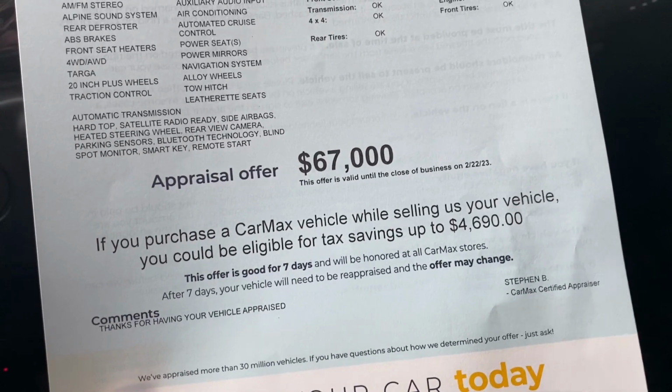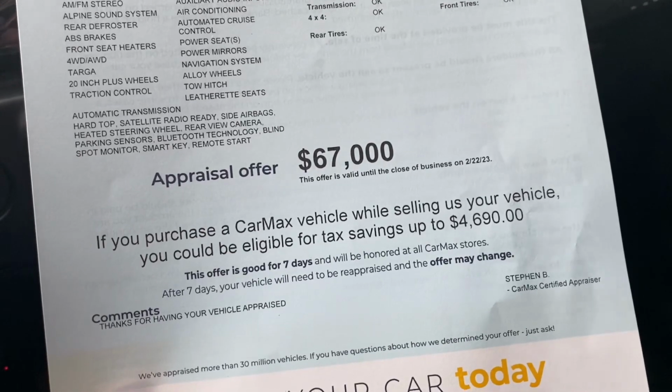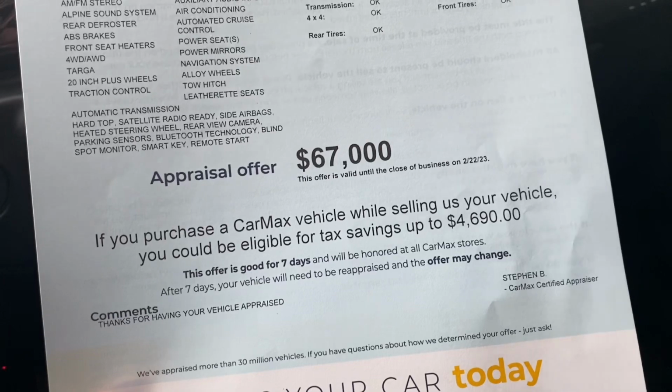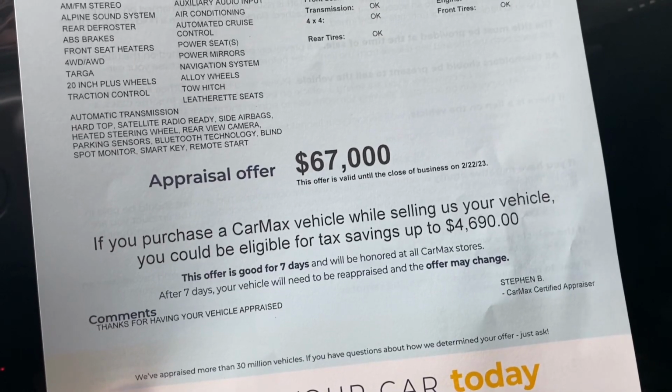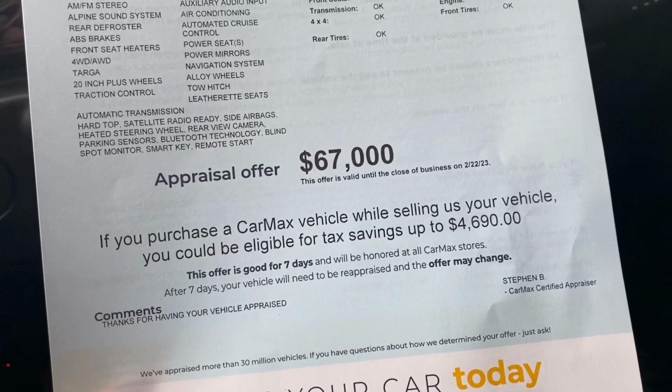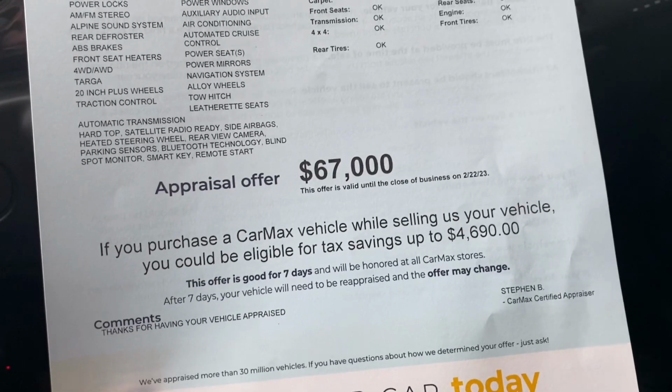So they probably looked at one or two different auction prices that they went for and just gave me that roundabout number. Now, they said if they are able to retail it, obviously, like I already said, it's going to go up quite a bit. But it's just shocking to see that they're at $67,000 for what this is right now.